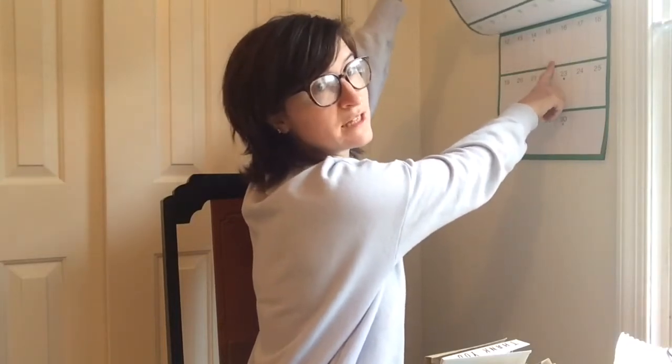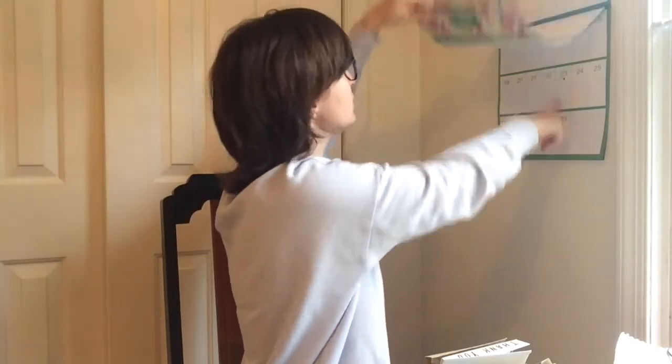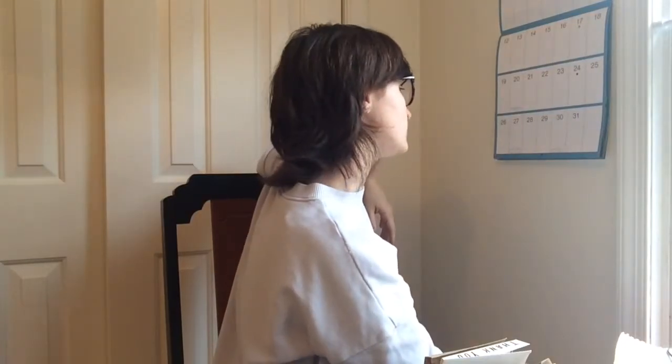So our average last frost date is April 15th. And today is a Tuesday. That's a Wednesday. So starting tomorrow we have 11 weeks left until our average last frost. So it's just about time for me to start getting some seeds ready.